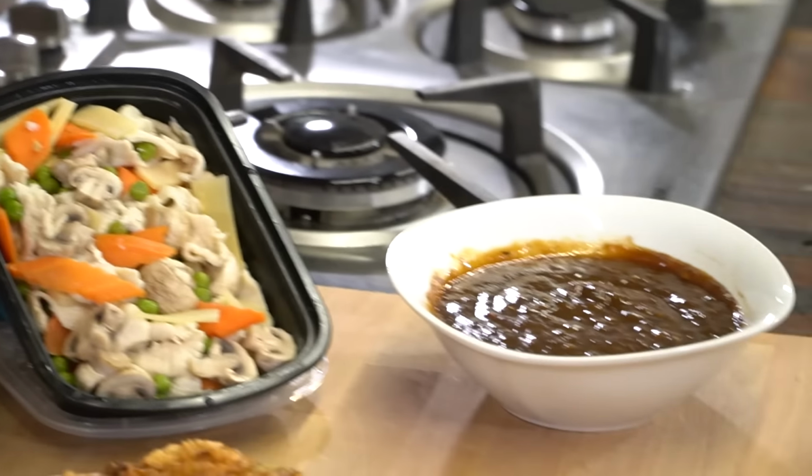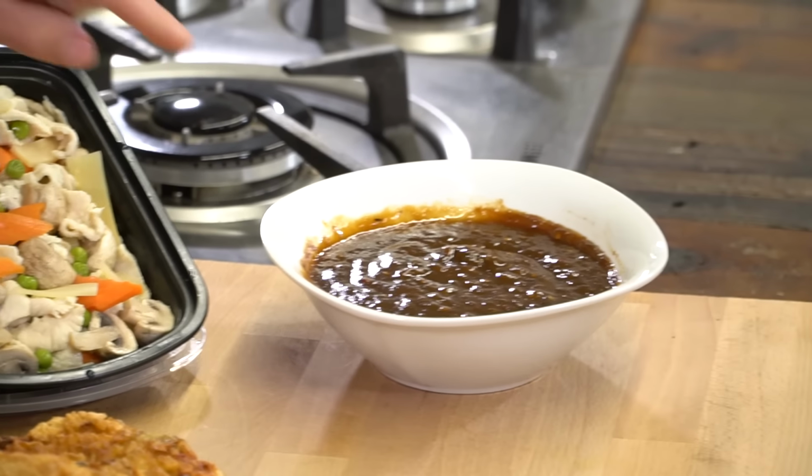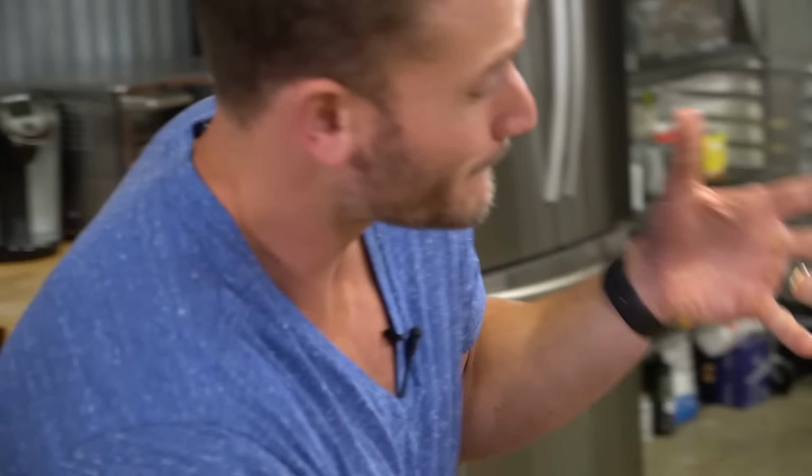Okay, black bean sauce. I got it on the side because you could use this black bean sauce for anything. So if you wanted to go to, say, P.F. Chang's, or some restaurant, and just order a side of black bean sauce, you could take that and then add it to whatever dish you want.